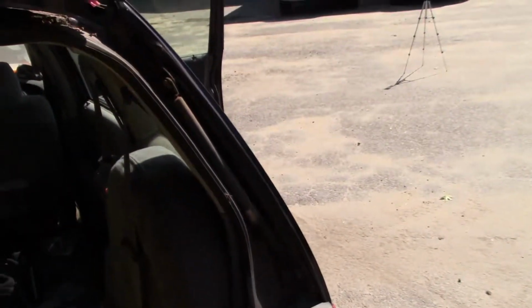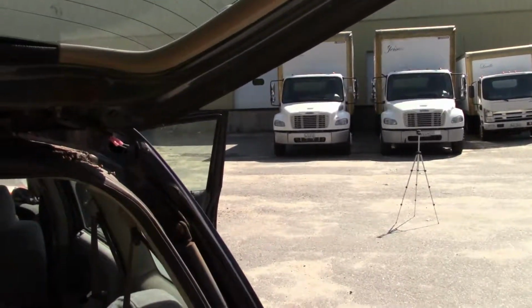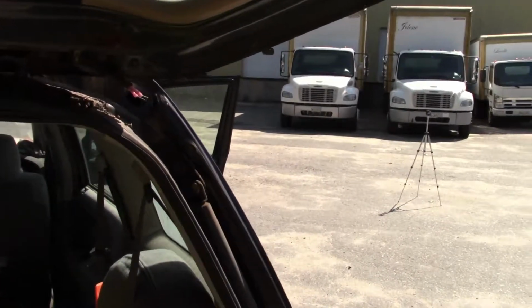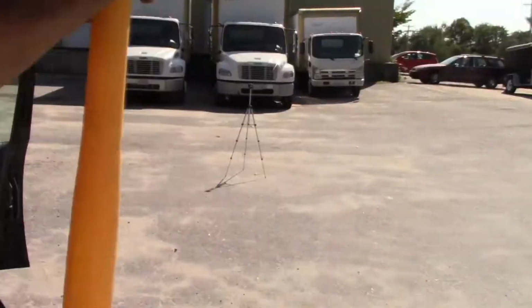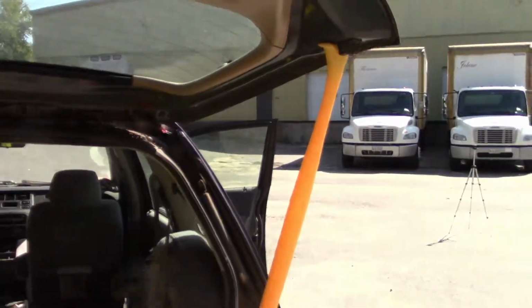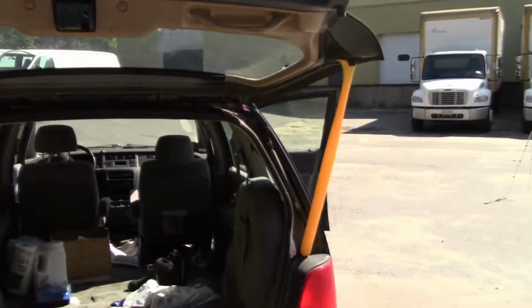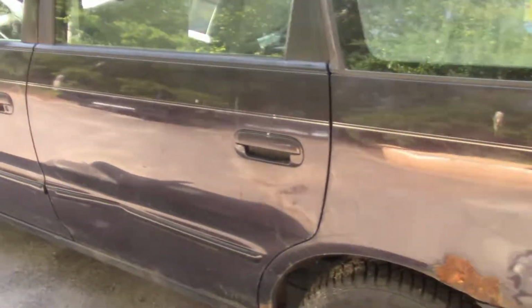One of the struts there that holds the trunk up broke, and I just never got around to fixing it. So I'm going to balance this on my head, kind of, and that's why I have this wiffle ball bat here to prop. Hopefully that'll stay. There we go, yeah. So I have this wiffle ball bat, which I use to keep the rear hatch open. Yeah, more rust, whatever. All right, cool, let's go drive it.